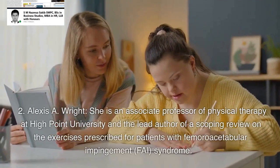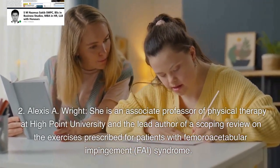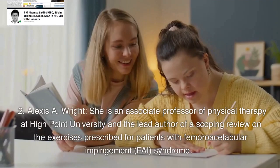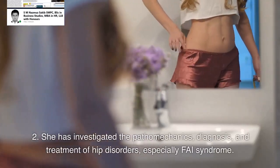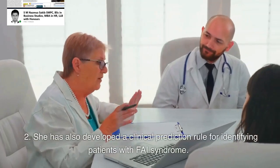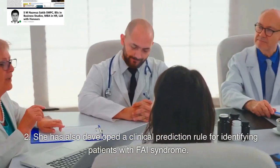2. Alexis A. Wright. She is an associate professor of physical therapy at High Point University and the lead author of a scoping review on the exercises prescribed for patients with femoroacetabular impingement (FAI) syndrome. She has investigated the pathomechanics, diagnosis, and treatment of hip disorders, especially FAI syndrome. She has also developed a clinical prediction rule for identifying patients with FAI syndrome.